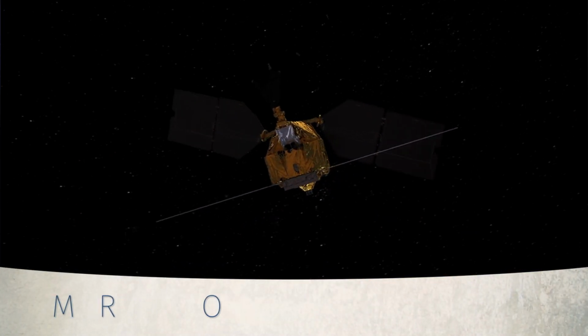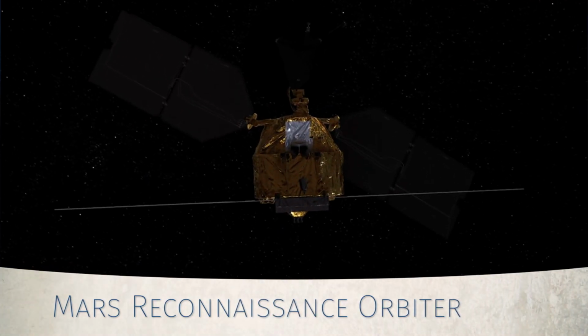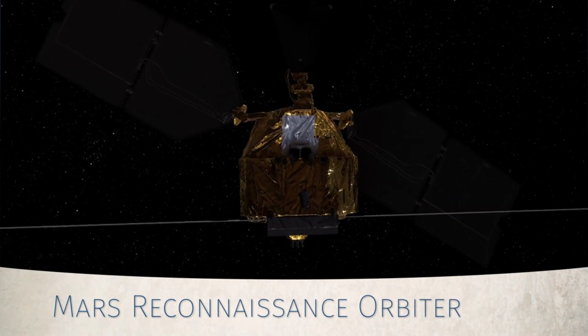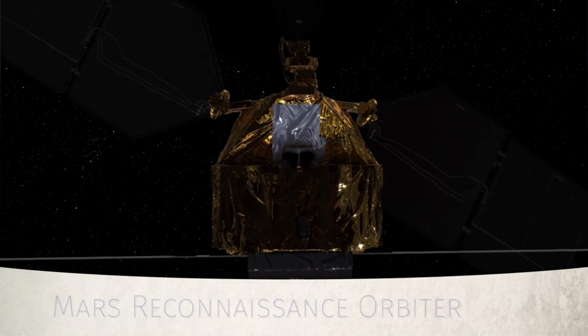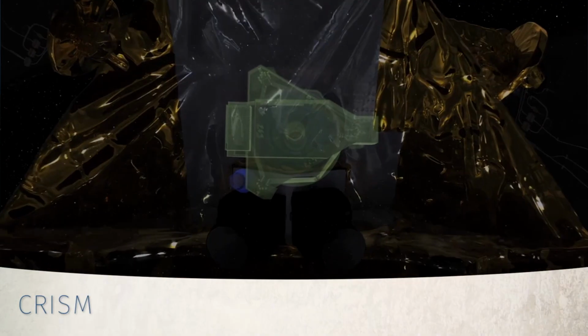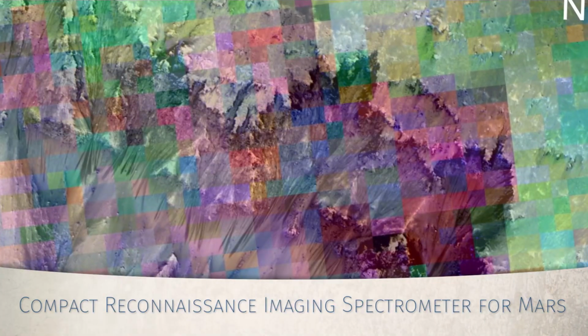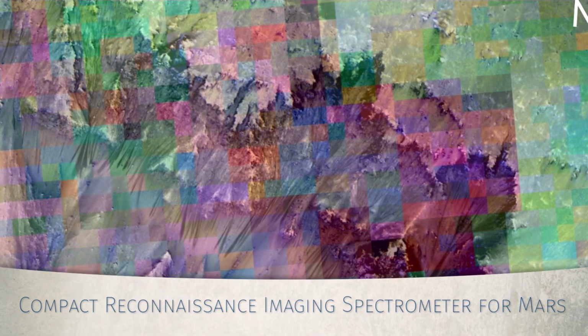MRO, the Mars Reconnaissance Orbiter, uses instruments to look at, particularly what I'm interested in, the composition of the surface of Mars. So when we look at the composition of Mars, we use CRISM, which is the Compact Reconnaissance Imaging Spectrometer for Mars. It looks in a certain wavelength range, which is the visible near infrared, or VNIR, to determine the composition of rocks that we see on the surface.